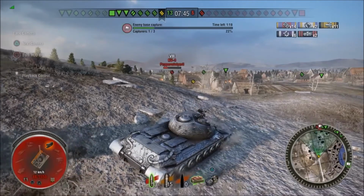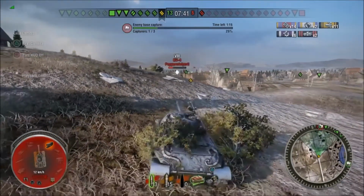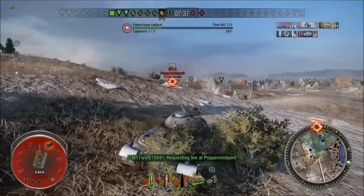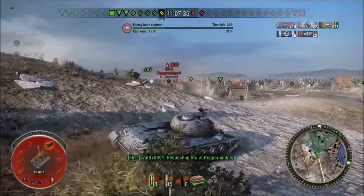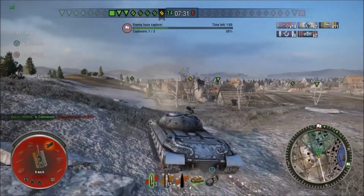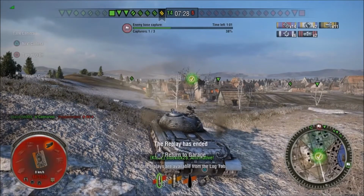But yeah, so Sidekick has absolutely torn apart the enemy team. He's got 14 assisted hits. He's got 11 actual hits and 2 kills. Now, I don't know about you guys. He doesn't have any health left, but he doesn't need it. There's no reason. He just lets the team do what they do. And Sidekick with the affirmative. So what do we end up with? I think it's going to be a pretty amazing game.